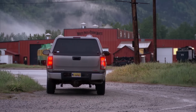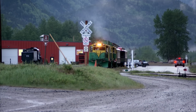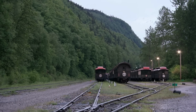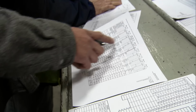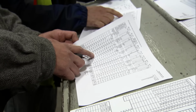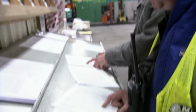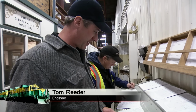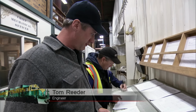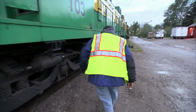At the White Pass rail yard, staff have arrived hours earlier to get today's trains ready. They come up with a plan based on cheat sheets that factor in the number of bookings for today's excursions and which equipment is available. We got a lot to do. And we got about, what, Pete, 3 hours to get it done? Yeah, so we're gonna be racing around.